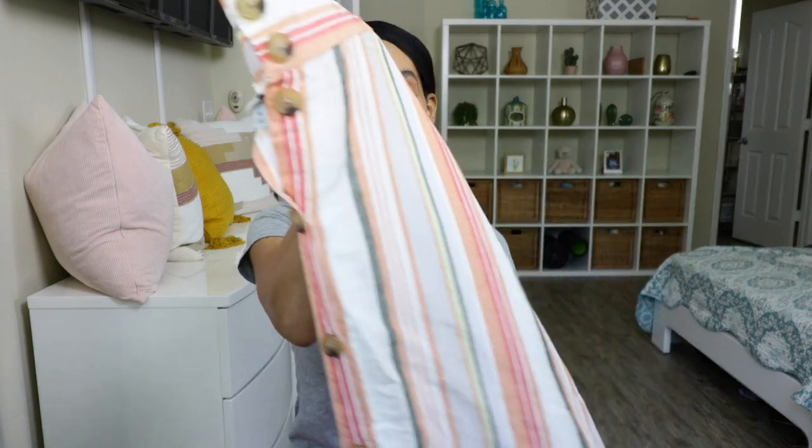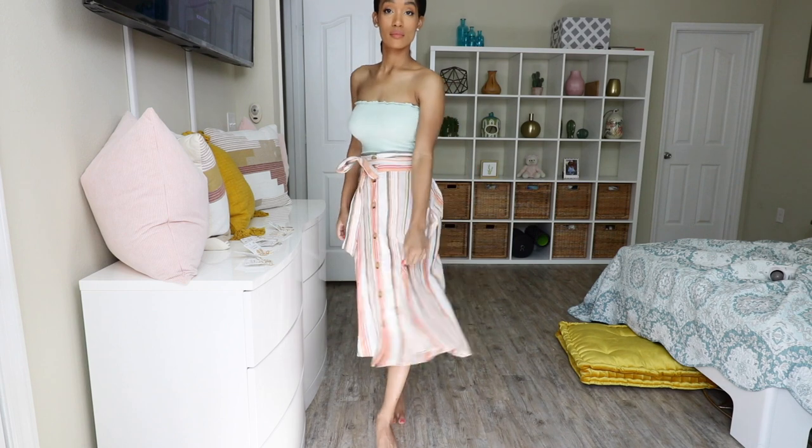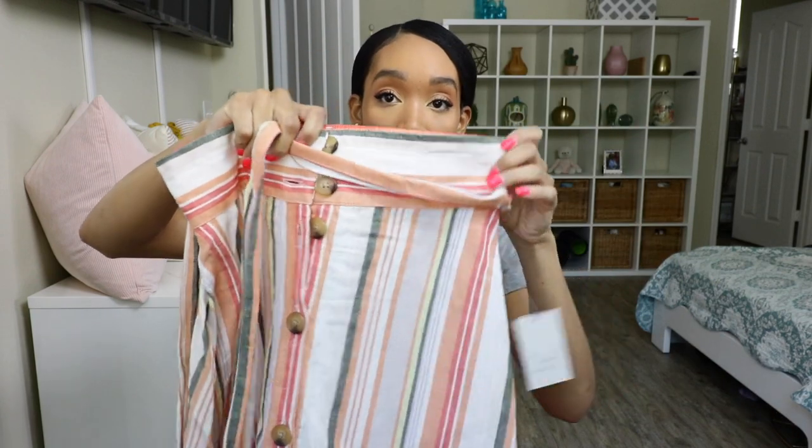Or I can wear this type. This is from Target, by the way. I could wear this with a cute, like, low sandal heel. This is a high-waisted skirt. It comes with a tie belt that you can tie around your waist, and it's buttons all the way down.